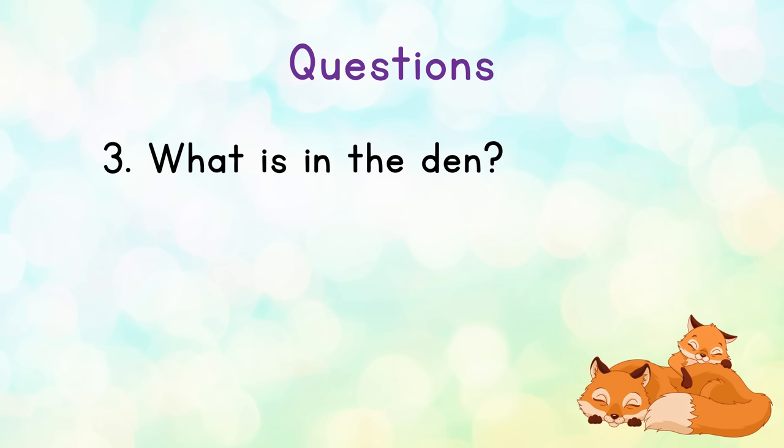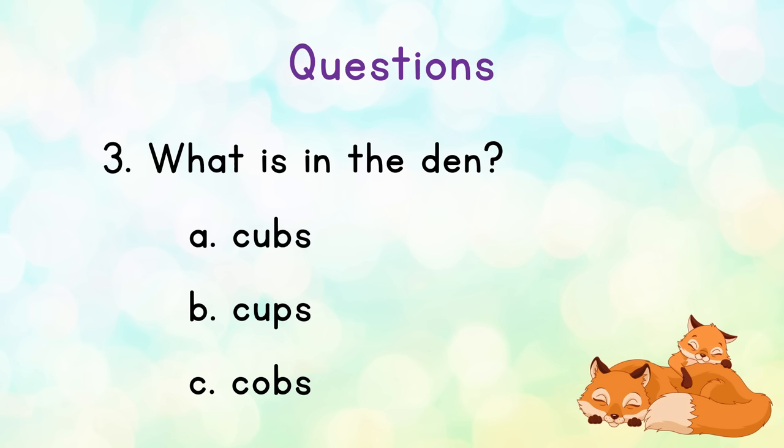What is in the den? A. Cubs. B. Cops. C. Cubs. What is the answer? A. Cubs.